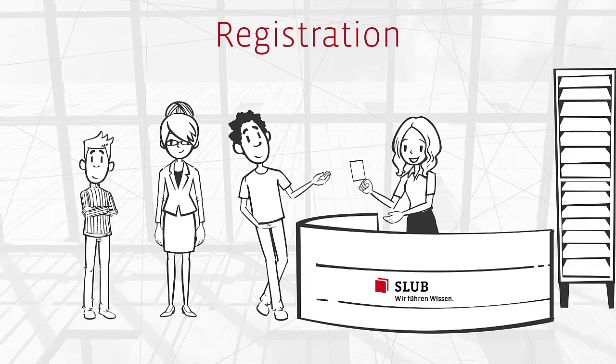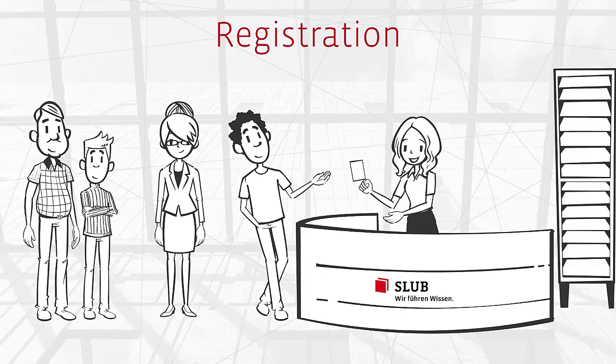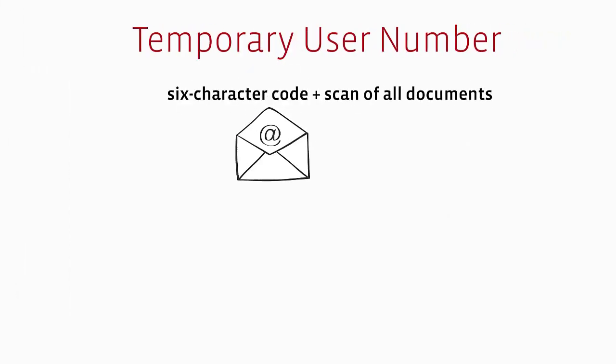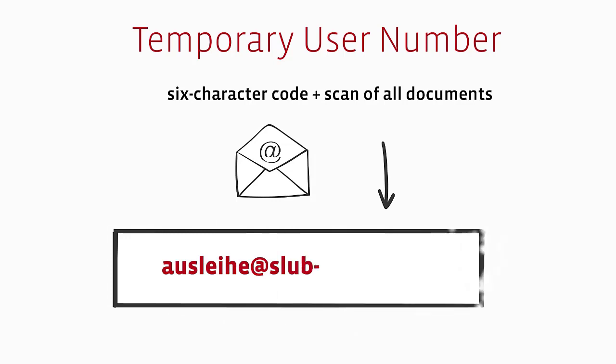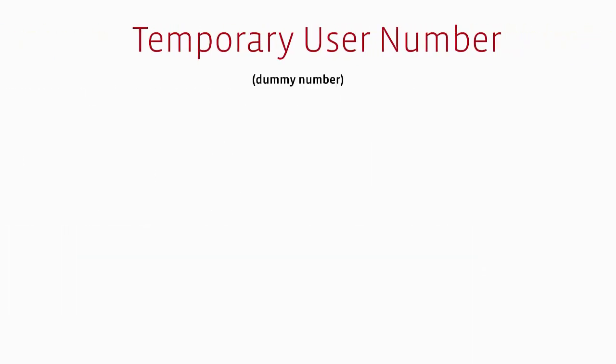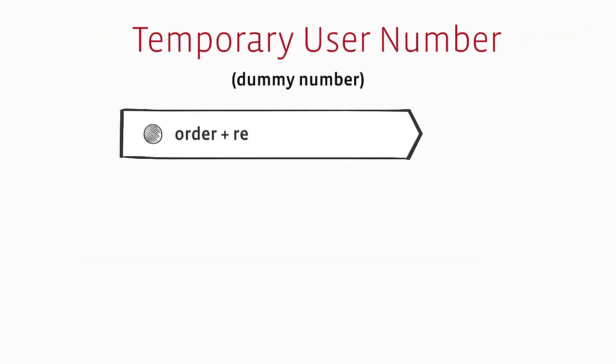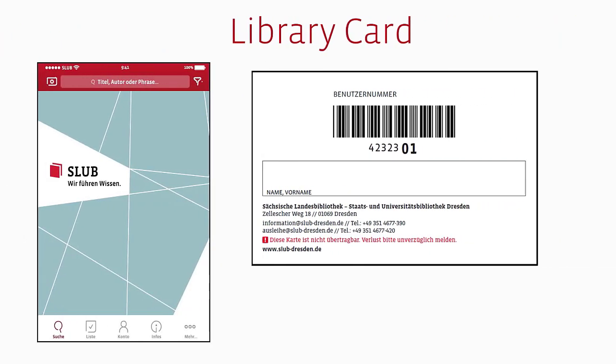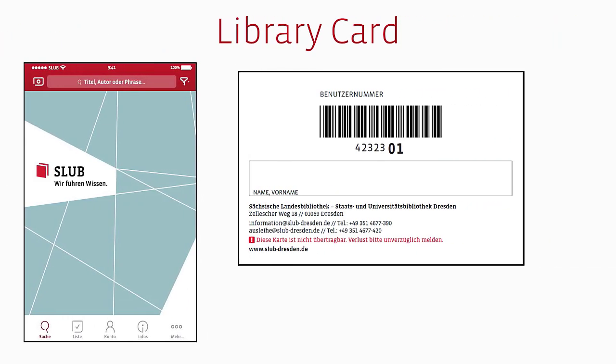Individuals under the age of 16 must also provide a copy of a parent's or legal guardian's ID, alongside a signed letter of consent. Alternatively, you can send us the requested documents as a scan by email. You will receive a temporary user number and can already use all our digital services. On your next visit to the SLUB, you can replace this dummy number with a normal one by asking for a SLUB card at the service desk.